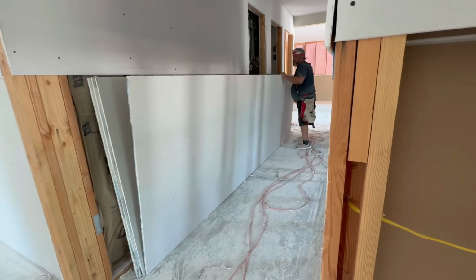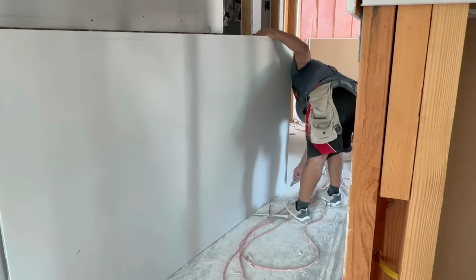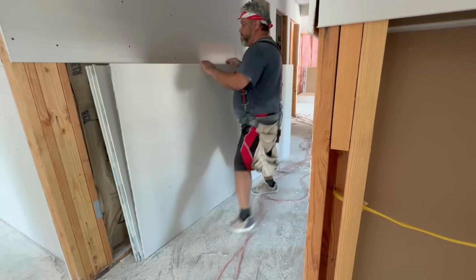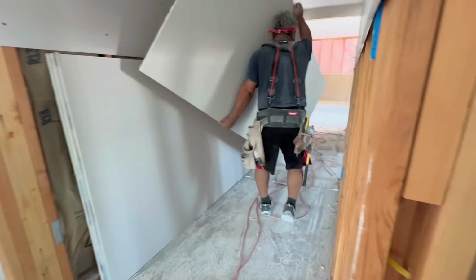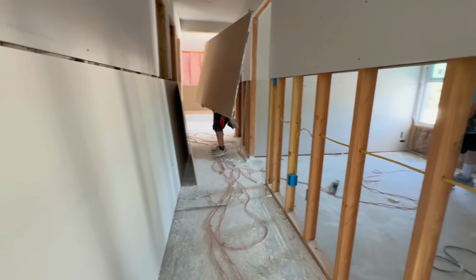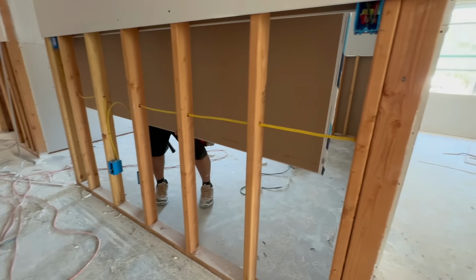Cuts it real easy. Pops it. Damn, it's good to go. There you are, locking us out.